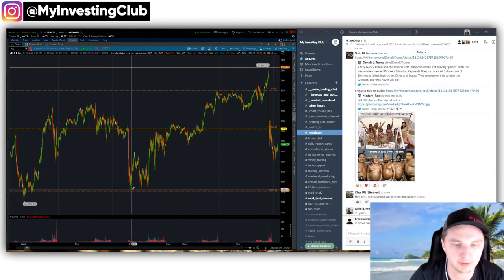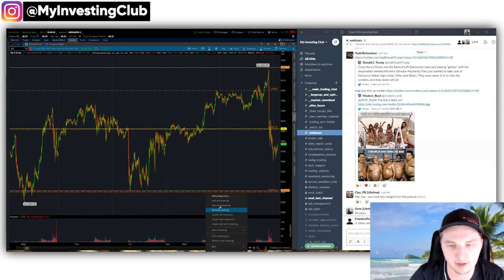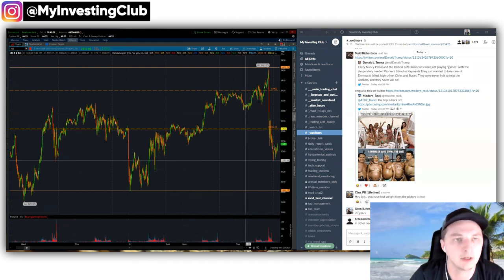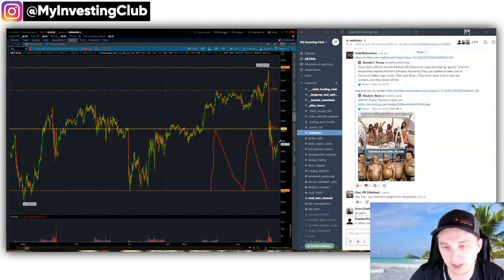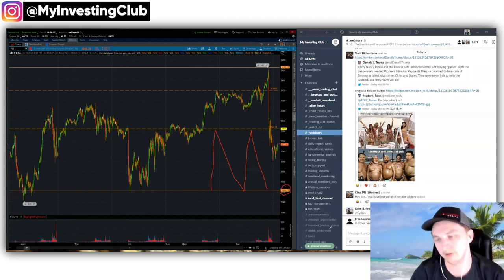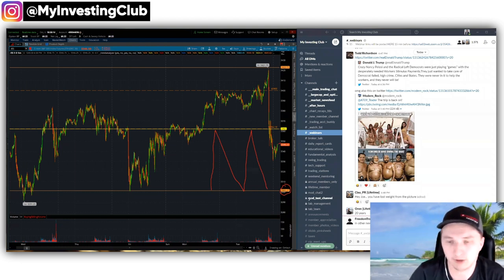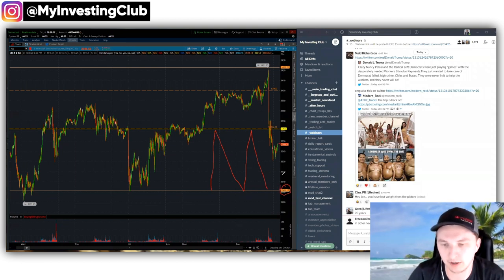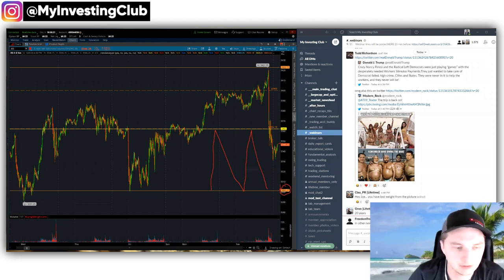That level right there, this bottom right here, this is the next key level. Between here and here, I have no idea where we're going to go. Honestly, I would like to see us shed those 40, 50 points back to 3,300. Then I would say it probably looks like a long on the bounce. I'm going to long it at this level, maybe stop under 3,291, something like that.